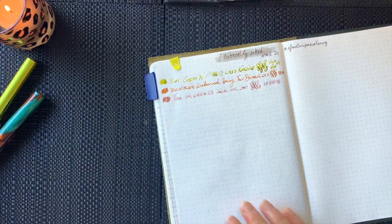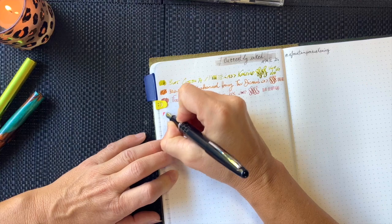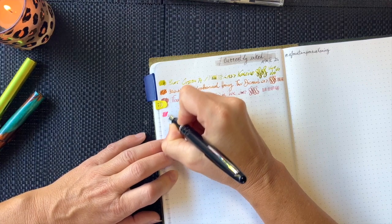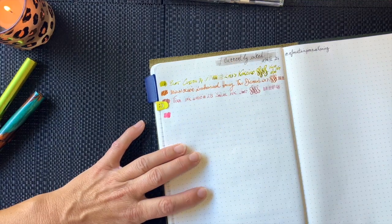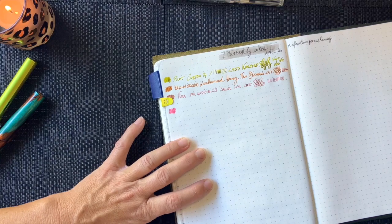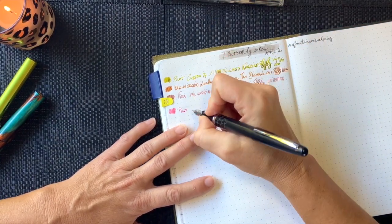And now this one here is from my PenBBs haul. All right, so this kind of goes down very bright, but then it kind of dries to a nice sort of pink. I don't mind it at all. However, I don't know, I've been finding these inks a little bit watery, so to speak.